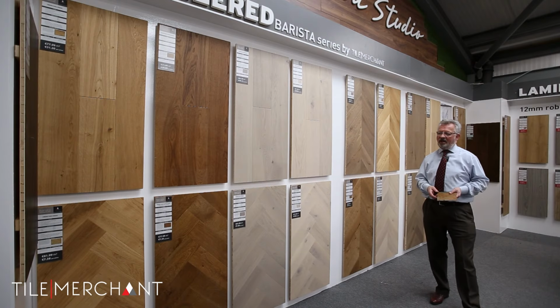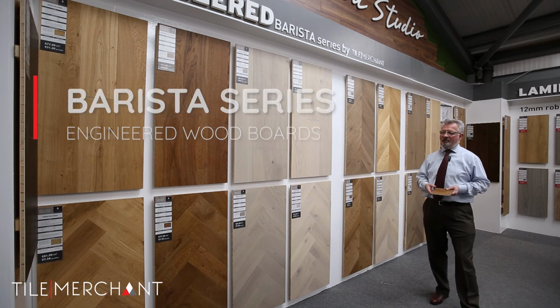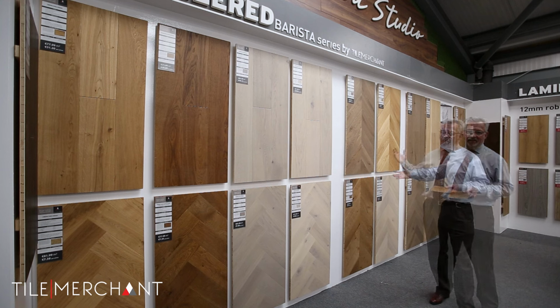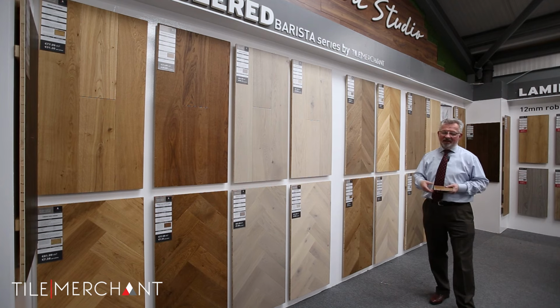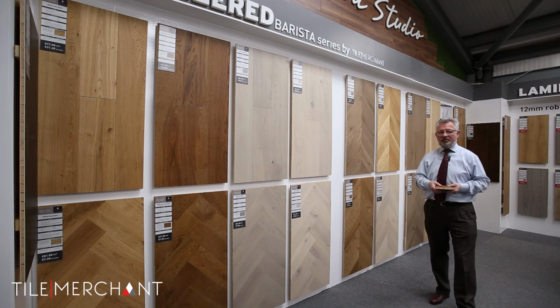Here we are showing you our engineered boards. This is the BARISTA range we carry, where we will have matching planks and herringbones again, and then some chevrons. Any engineered board is a natural product. There is a little bit more care required in it, but a beautiful product no less. Once it's kept and maintained, absolutely no issue in this product for any domestic applications. Engineered boards are different to laminates as it is natural wood, and you have a little bit more care requirements with it than you would with a laminate.